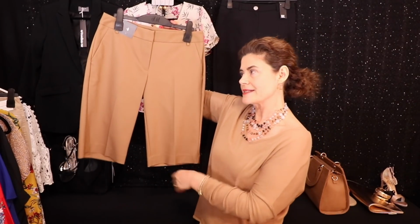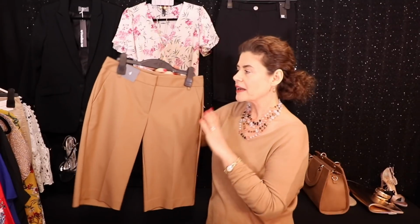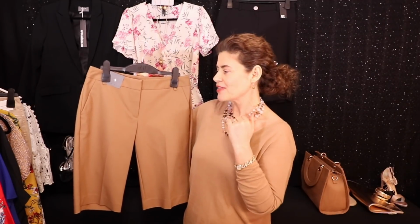Now, while we're on the subject of shorts, you can go for black shorts, but what also looks absolutely gorgeous is this beautiful color. It's a caramel, similar to the top that I'm wearing. And it really is a color that suits all of our skin tones, from the soft pale skin tone to the medium golden skin tone to the deep rich skin tone and the rich skin tone.